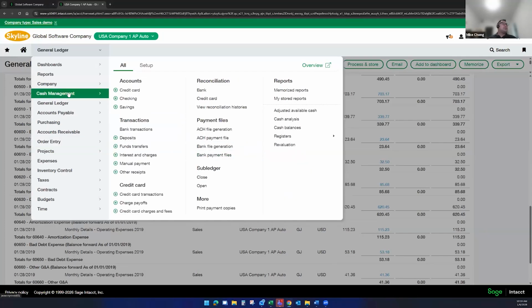In cash management, we also have the ability to process credit cards. So we can separate the credit card transactions from our day-to-day AP bills. We can also integrate them and have them reconciled as if it was a bank account, or if we just reconcile it as a normal credit card, we can also do that.